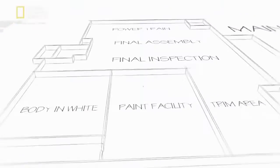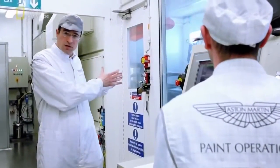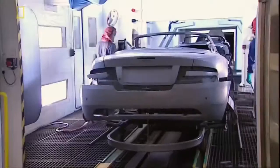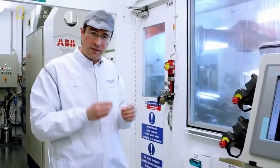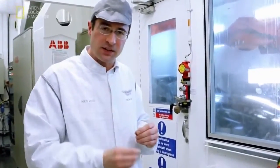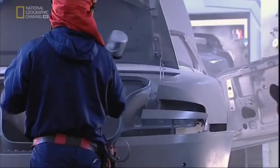Here in the paint shop, our engineers remotely control the production process. All work takes place in a tightly air-controlled environment to minimise dust particles. We carefully apply 7 layers of paint to each vehicle using a mixture of robotics and hand paint application.